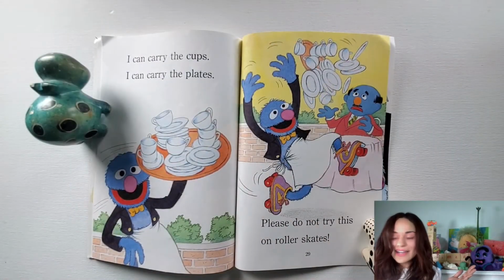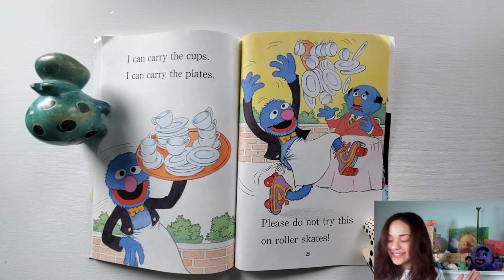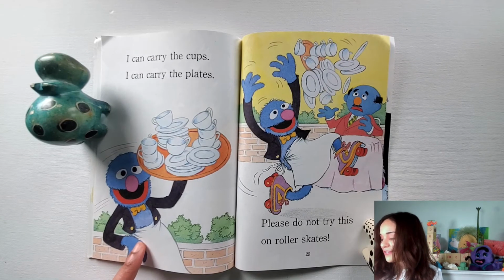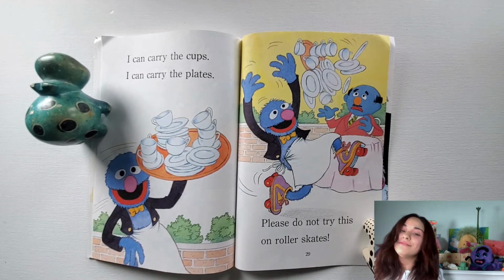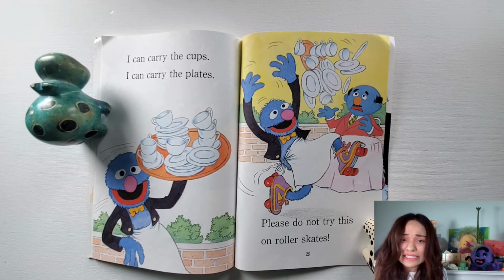I can carry the cups. I can carry the plates. Please do not try this on roller skates. Uh-oh, there's Grover. You don't see the bottom half, and then you do see the bottom half, and he's wearing roller skates with all that porcelain, with all that glass. That's not a great idea. No siree.